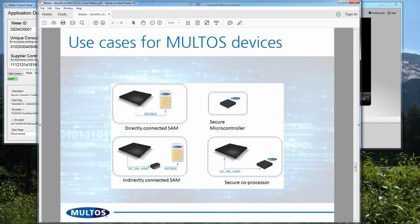I've nearly finished now, but for clarity, I would just like to reiterate the ways you can use a MULTOS device in your design. There are four basic ways at the moment. One is to use a secure access module, which is essentially a smart card chip, and connect it directly to your main microcontroller. Alternatively, you can connect that indirectly with some controlling logic. That's if you wish to use a more standard interface to talk to the chip than the smart card interface.